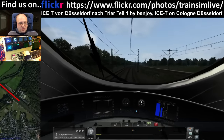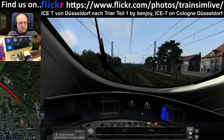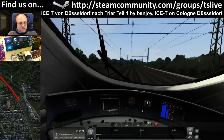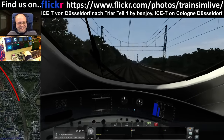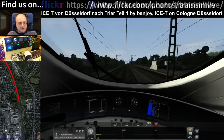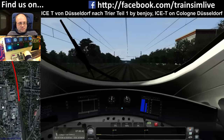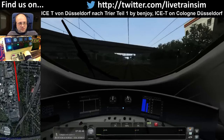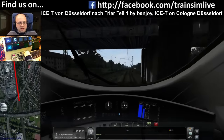Yeah, I know, Oblivious, if you set up all the LZB and AFB and everything, it does pretty much drive itself. The only thing it doesn't do is station stops and things. I can't see the point in that. This route's a very uppy downy route. It goes down to go under some of the highways. Oh, it could definitely benefit from smoothing.